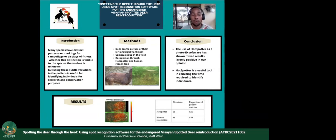This ID recognition was done through HotSpotter and also by human observers. HotSpotter works to assist human observers in identifying individuals by matching them to reference images or already identified images of the same individual. The software relies on a large database of pictures for more accurate matching and greater variation in confirmed images, enabling the algorithm to adjust to alternate angles. We set up 6 cameras in different field stations to collect footage to be used for identification of each individual. We photograph each individual with their left and right flank spots to create a reference folder for better recognition.